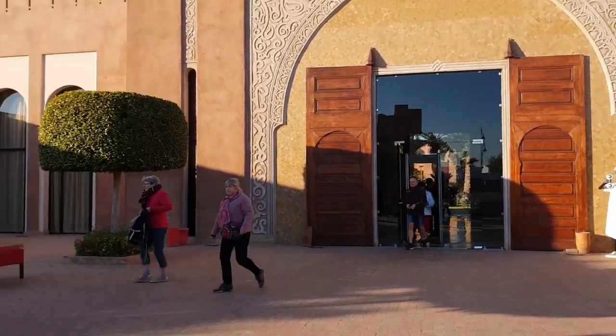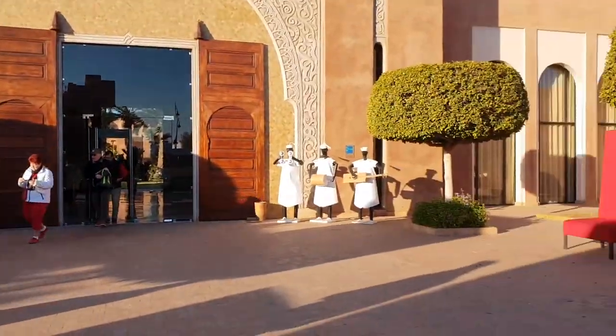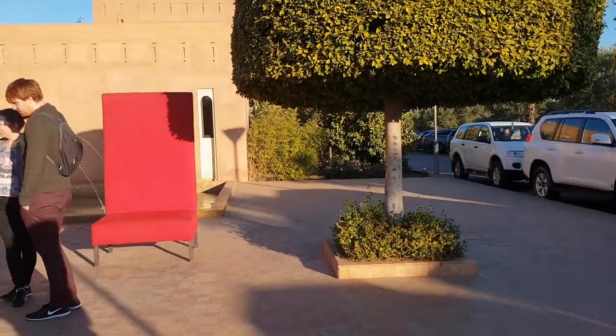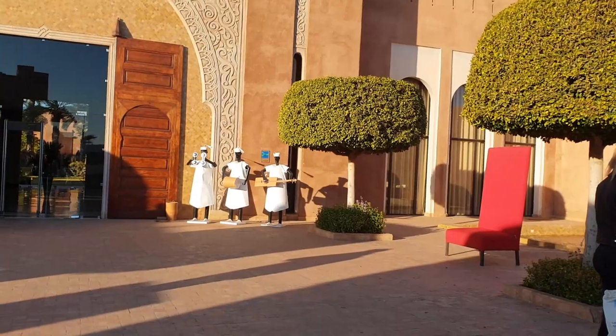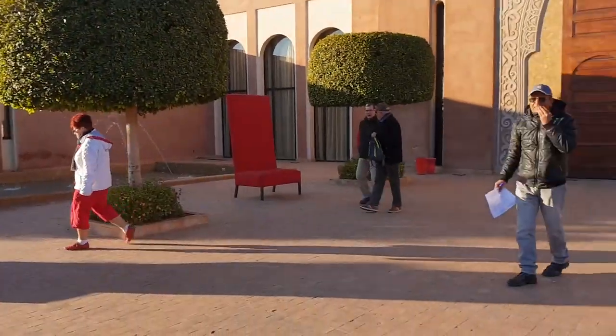Right guys, so we've just finished breakfast. It's 9:30. Obviously, we didn't show you the main thing in it. That's just so typical of us. But this is the entrance to the hotel. So I've got these huge chairs. We've got a water fountain tingling at the back. We're just waiting for the tour guide to figure out what bus we're on.